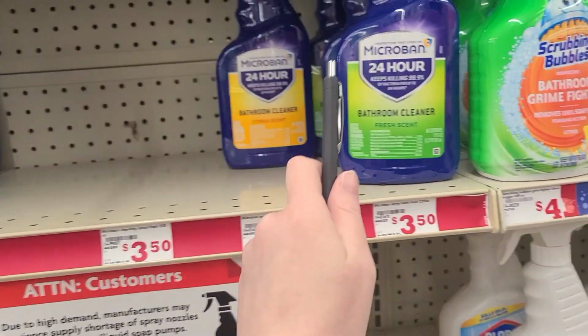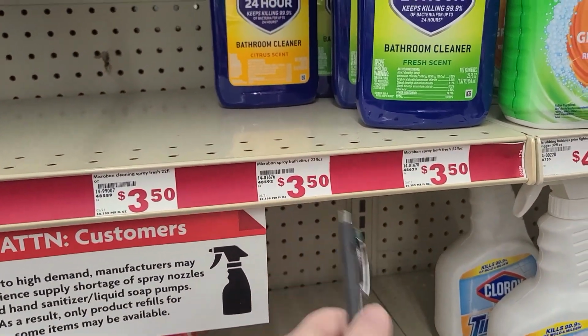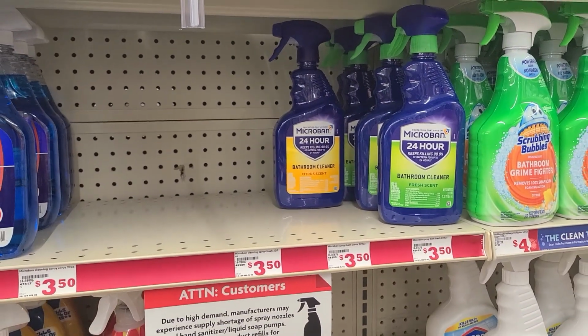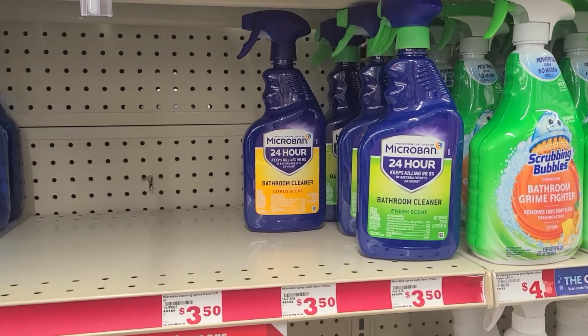Next thing we're doing is the microbrand spray for $3.50. We do have a $2 off digital coupon, making this $1.50 after we use it. So here is the next item that we are getting.